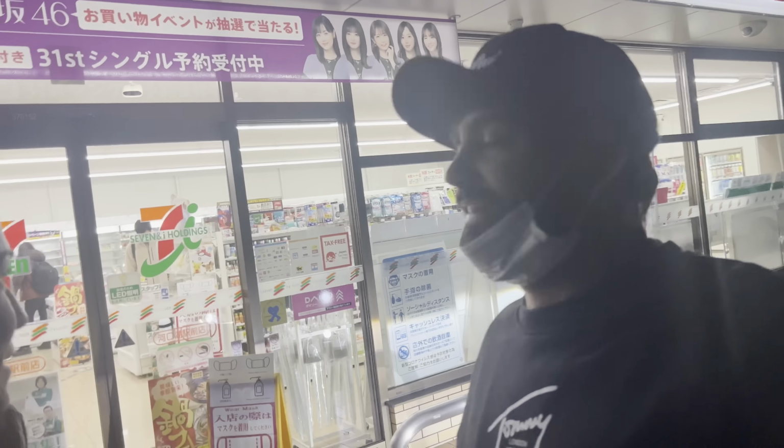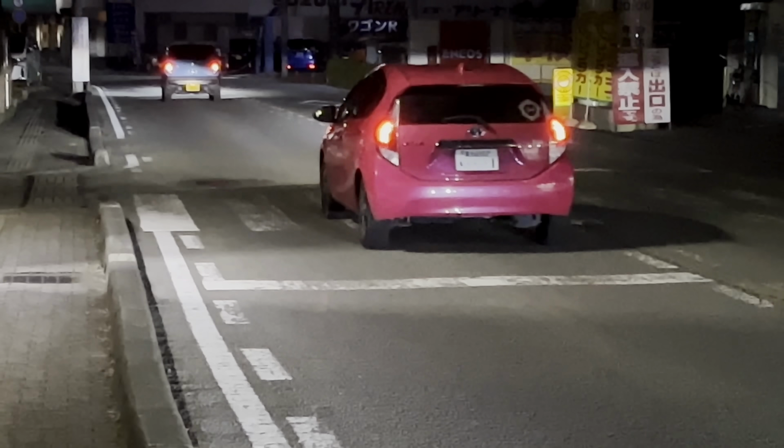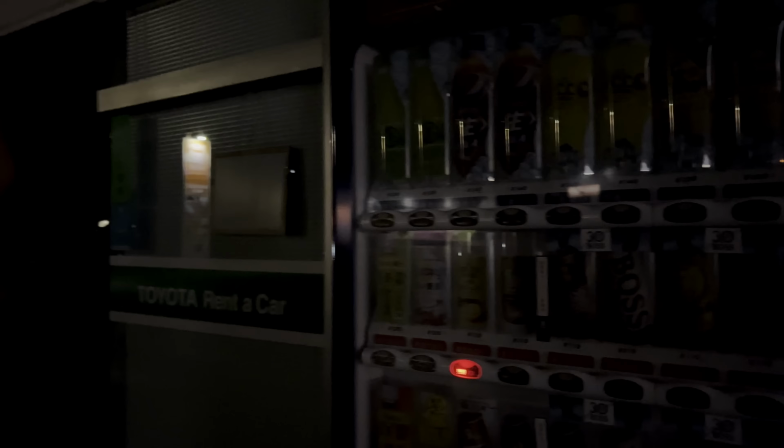So we stopped at a random spot, funnily enough at 7-Eleven again, and we found one. They've got these cool light-up number plates. Is this going to turn on? It's dark. It should turn on. Alright, well, no deal. Does it have Pocari Sweat? Doesn't have it. Can't show you. Maybe we can film in that 7-Eleven.